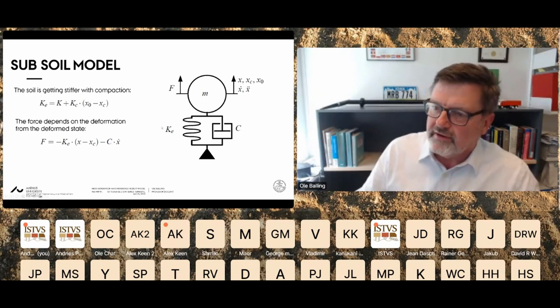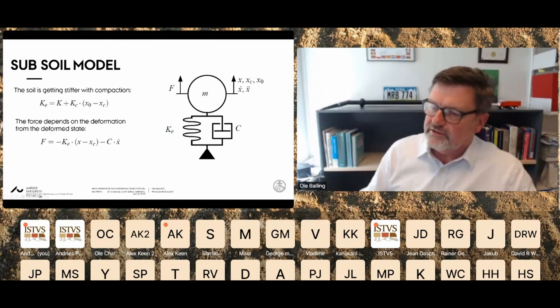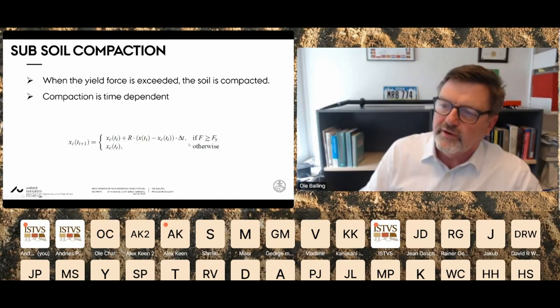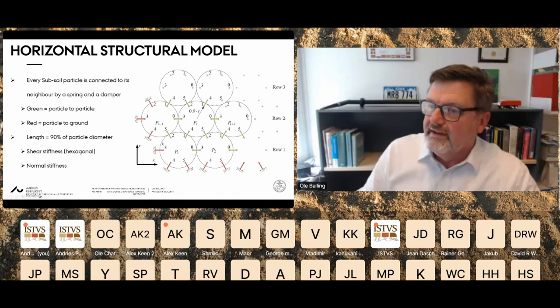This is the soil model. We have some initial deflection, and then it differs once you start compacting it. The force depends on the current state, and you end up with a compacted state afterwards. When we go above this yield force, we get permanent compaction, and this is also time dependent. It is how long it's under pressure. So this is how we build the model.